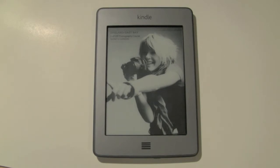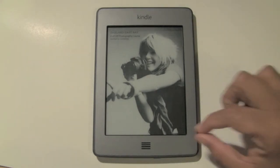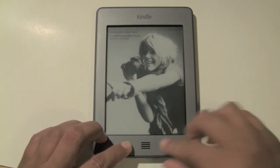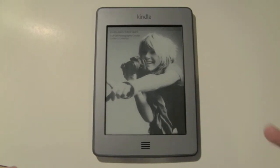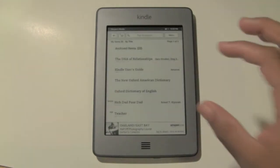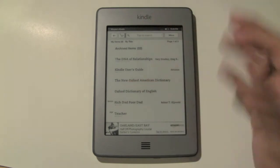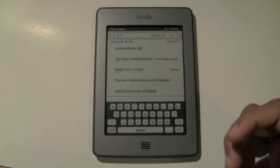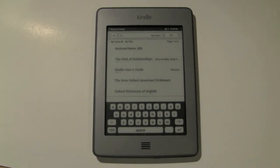Next pro, I felt that the touch was pretty responsive. Let me show you an example. The reason I make this point is, I think it's important to have a responsive touchscreen, because if you're going to have something touchscreen, don't have me hitting the same button 4 and 5 times for it to work. It needs to work when I tap it.